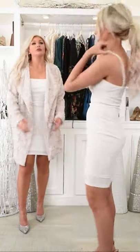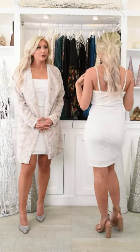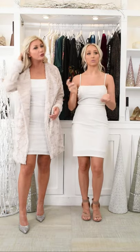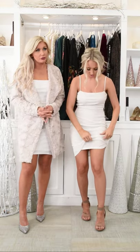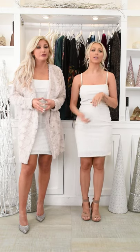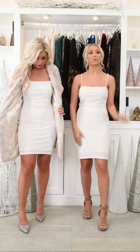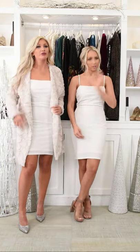It does have adjustable straps too, but I didn't even adjust mine because I kind of forgot it had adjustable straps. You also have a lining, so you do not need to worry about your undergarments, and I'm doing totally fine. And really great length as well. It's got super good length, so even if you're taller, you should be good to go as well.